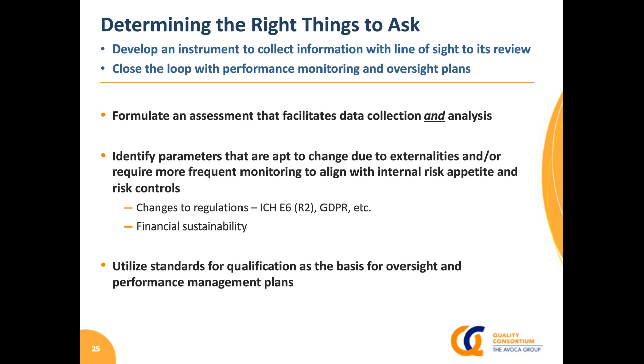But just to recap what we stepped through, I think the first thing is to really think about formulating an assessment that has continuity through your process, all the way through towards oversight. So when you're collecting requirements and thinking about all those factors, all those considerations specific to your organization and perhaps germane just to the clinical space, do so in a way that has traceability through to your RFI questionnaires, to your RFPs, to your scorecards or your evaluation system, all the way through to your oversight and performance management plans.